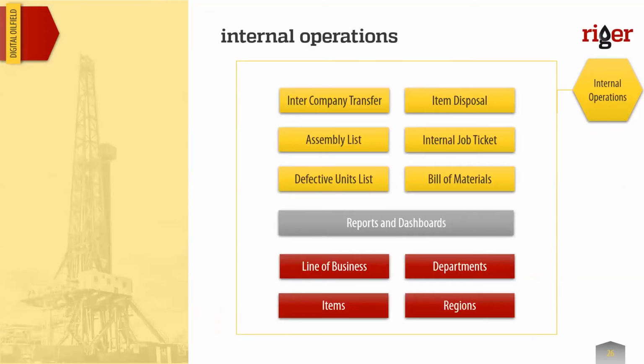According to our extended operations, since we may have not only clients' jobs but also some kind of supportive operations, we call this the internal operations module, where we have a number of documents like intercompany transfer. You can move equipment between your different yards or warehouses. You can also dispose items if the equipment is obsolete or totally damaged, and mark them as disposed, so they will not be used in the jobs.